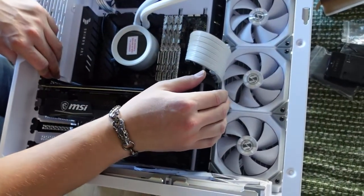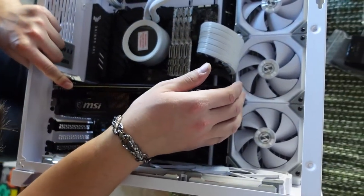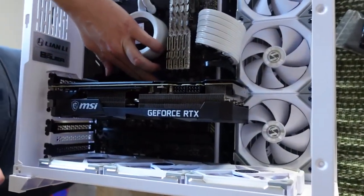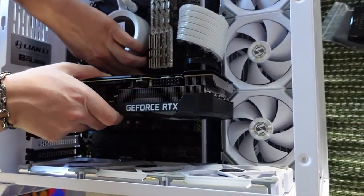It's always stuff like this that is always scary, right? Especially how expensive this card is. Handle it with care. That's all I can advise. Just be very careful when placing it in. But as you can see, it fits perfectly.